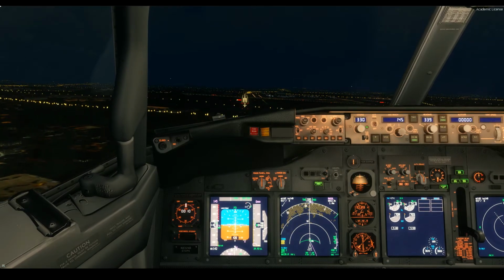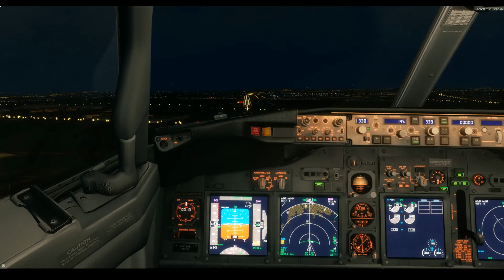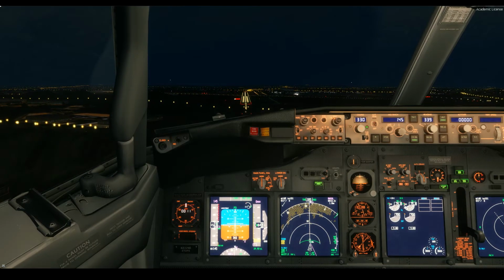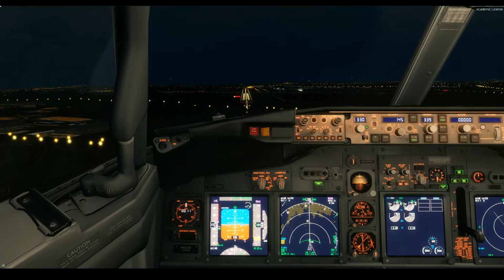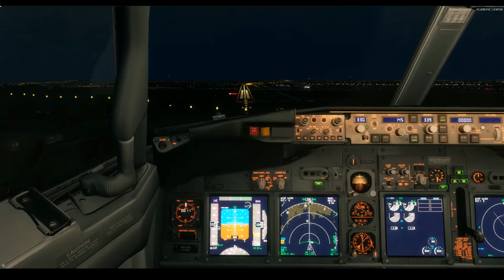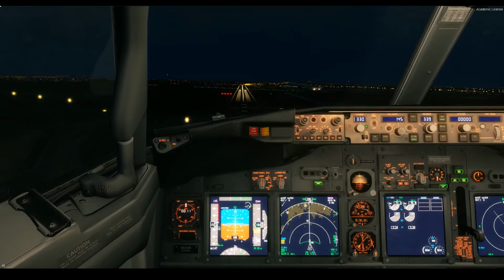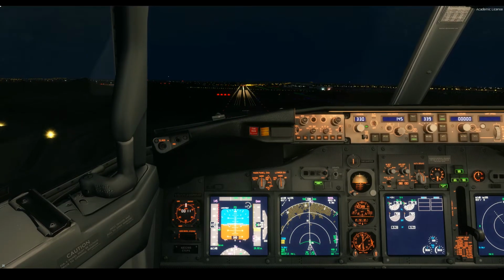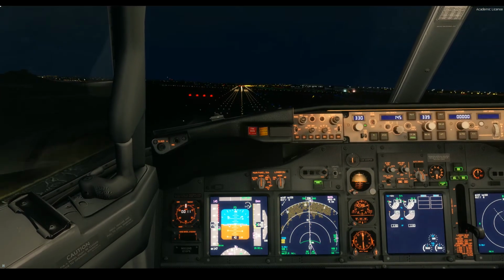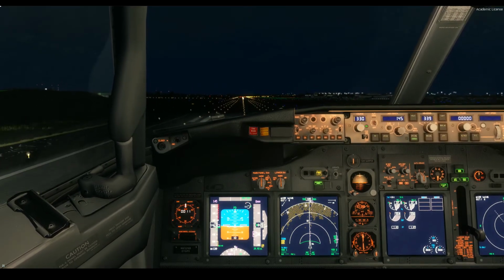Speed brake armed. We have our landing lights out. Altitude 0. Our go-around altitude will be around 4,000, so we'll be fine. Auto brake 2. So yeah, let's get ready to land. We're coming in a little fast, airspeed wise, but it's fine. And let's cut the throttles. 30. 10.